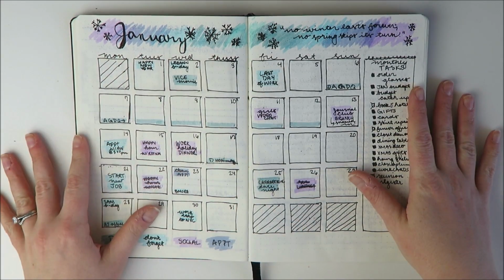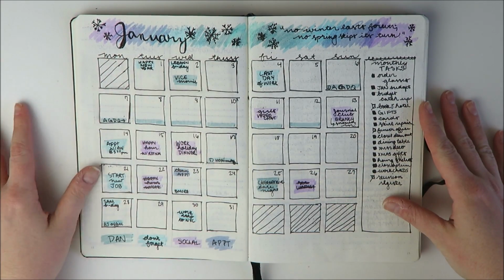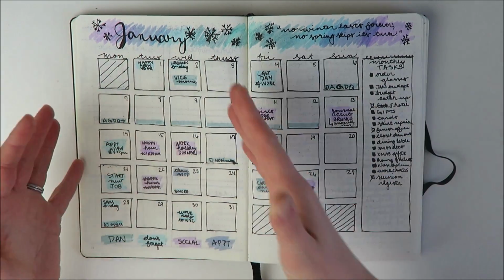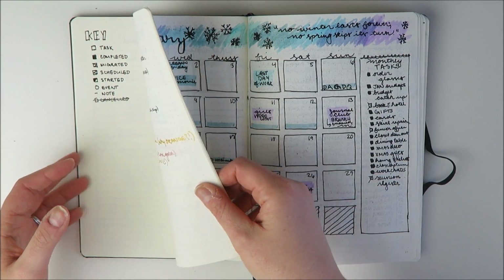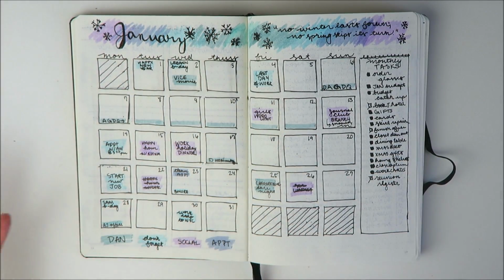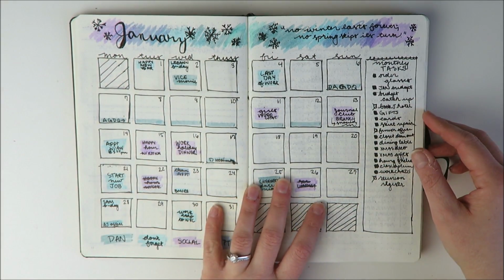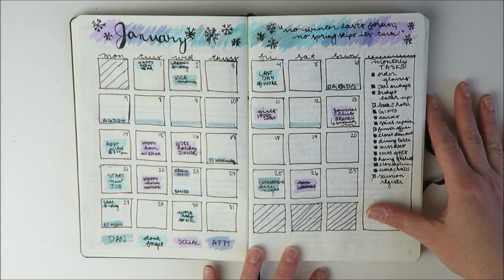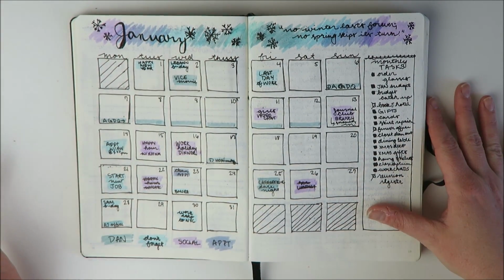So here, you already saw this if you watched my 2019 flip through, but this was the setup I chose for my January monthly view. I am gonna skip all the intro stuff in my Bujo, by the way. I will probably go over that maybe on a quarterly basis just to update you guys on my goals, but not much has changed, let's be honest. Yeah, I really liked how this worked.